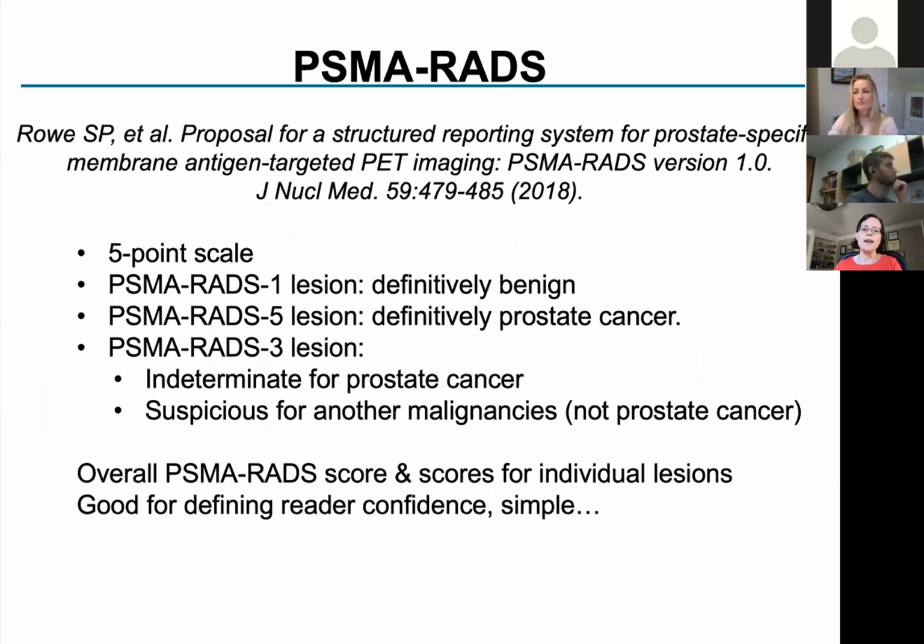Now, there are different ways that you can read these scans. You can read them just as sites suspicious for disease versus sites that are most likely to not reflect sites of disease. You can use various grading criteria.